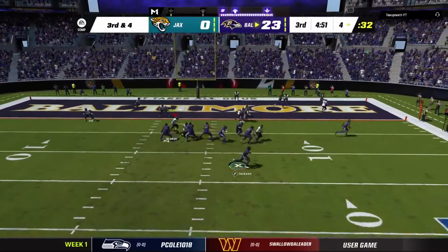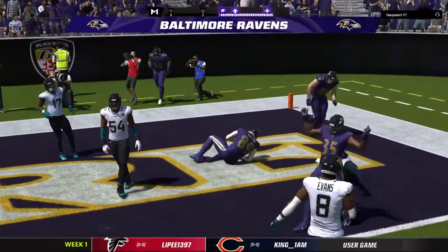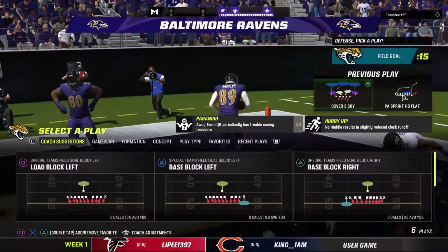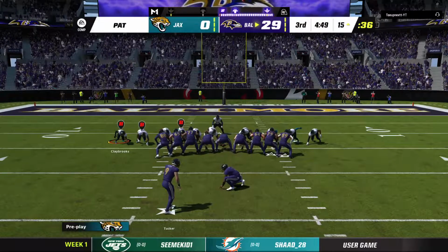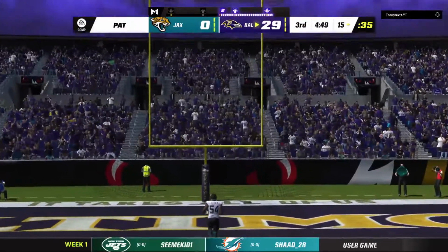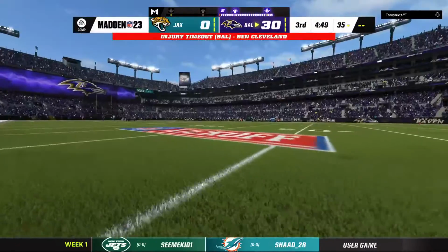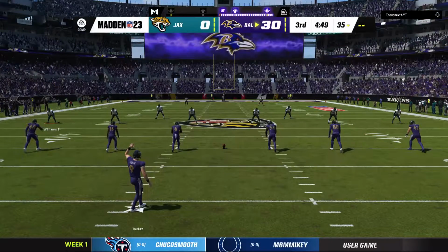Jackson now off the bootleg. And in for the Ravens touchdown. Mark Andrews from 4 yards out. And the Ravens are an extra point away from going up by 30. Tucker able to connect on the extra point. And the lead grows even larger here in the 3rd quarter.